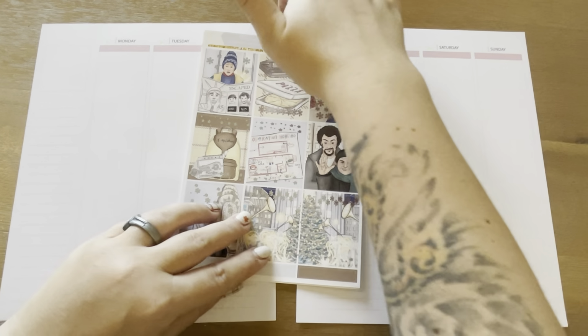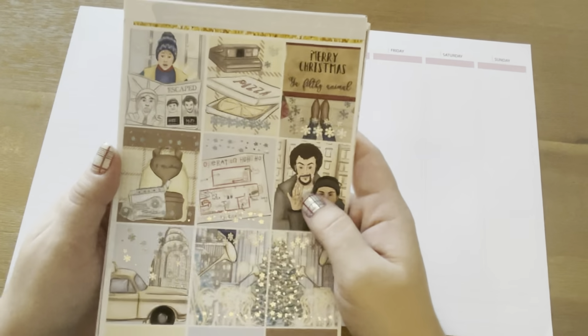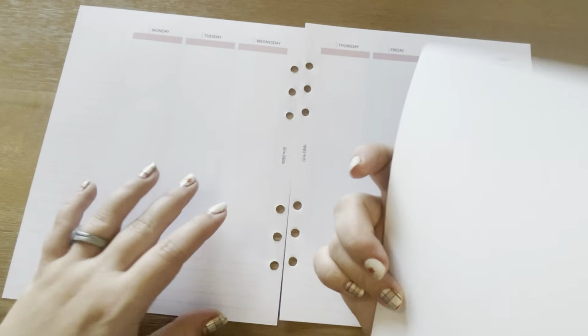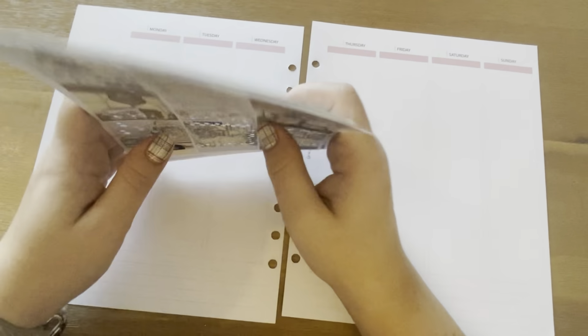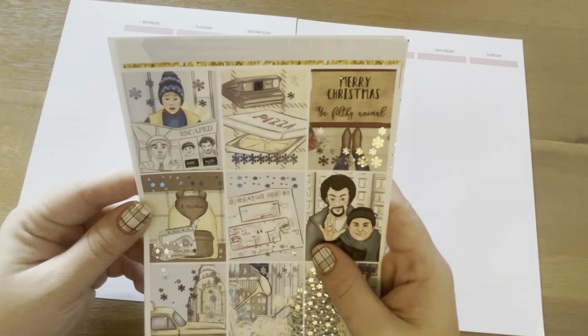And I chose this kit from DEK Designs. It's kind of old. I don't remember if I got it last year or the year before. I really don't know. I should write when I got them, you know? Anyway, this is Lost in the City.